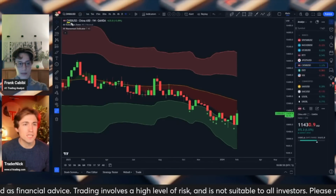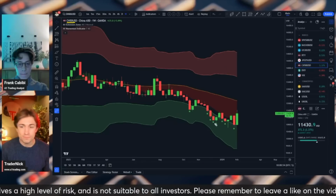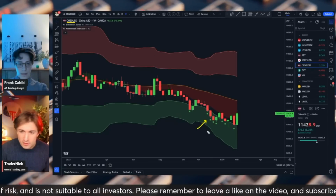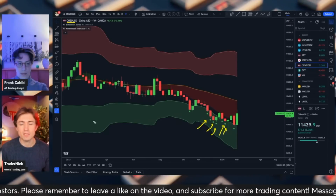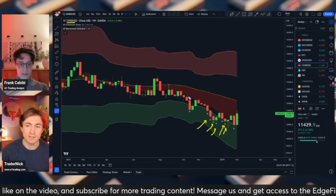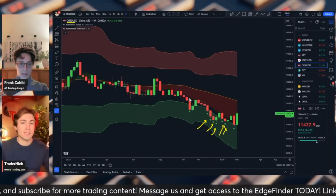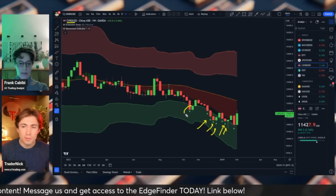So this is the CN50 USD, the China ETF here. And it's been littered with these little green dots. If you're asking what those green dots are and what's the significance, Frank actually designed this tool. We both kind of had this idea for creating sort of an overextended, similar to a Bollinger Band construct. And you can see it started printing over here.